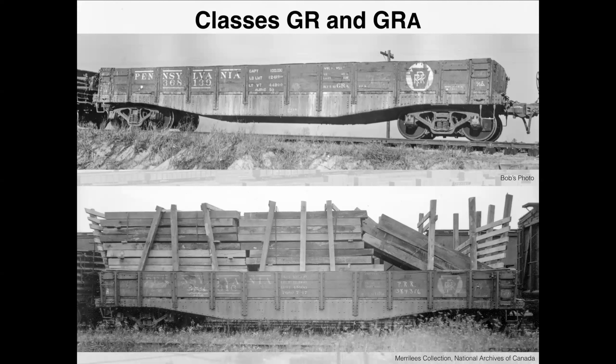Here's a couple more photos of GRAs. The top one gives you a nice low look. Again, they're very simple to replace those boards when they get worn out. The one at the bottom here has a great lumber load. It's difficult to tell how much it's shifted, because it does appear that it's shifted a little, but those boards at the end that are diagonally in place, it's hard to tell, since it's still coupled to the car next to it, whether those had been purposely loaded that way or if it's completely shifted and they've fallen down.